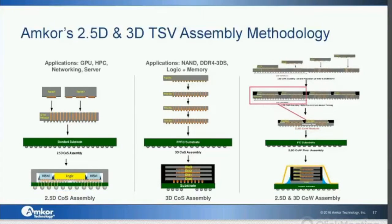Amkor's packaging platform consists of a very flexible process flow that supports our customers' product requirements. The most common form of assembly is what I will refer to as a 2.5D chip-on-substrate assembly platform. This process begins with the standard flip chip substrate. The interposer die is attached to that substrate, followed by the top die, whether it be an ASIC, logic, another logic device, or an ASIC plus a memory combination.